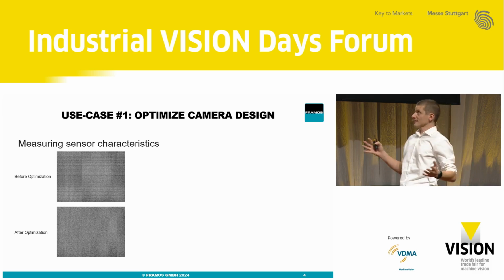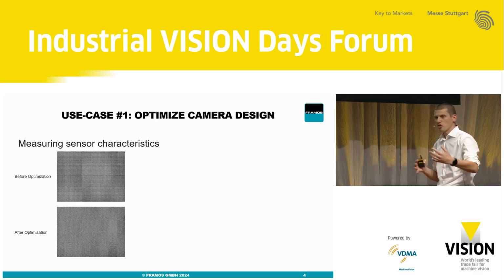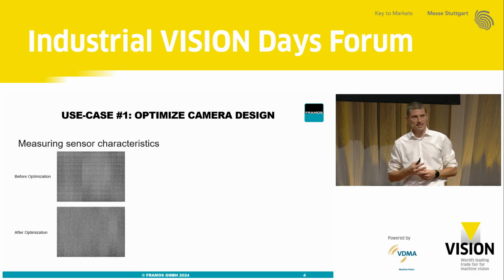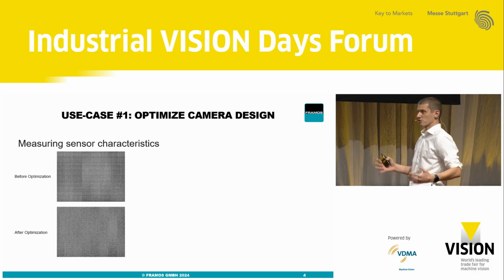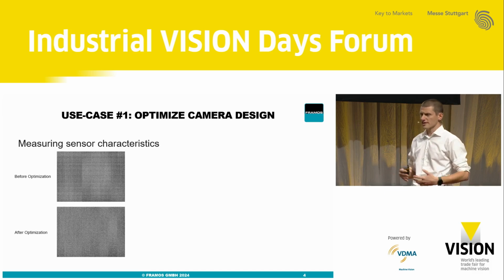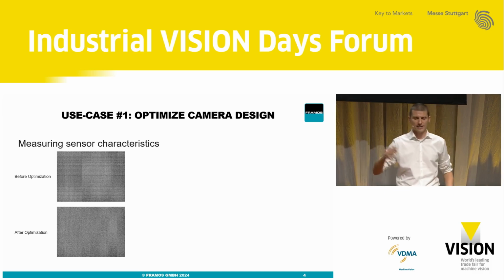Sensor characteristics are noise, sensitivity, dynamic range. There's a whole lot of different sensor characteristics. And typically, when people start, they look at the data sheet. They are intrigued by all the values they see, super low noise, super high sensitivity.